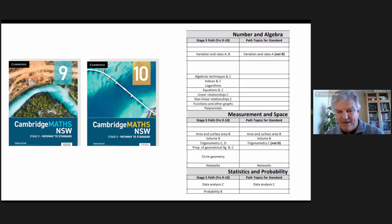I would say barely adequate. It certainly is desirable to cover at least some of the path topics before the end of year 10 with your students who are heading towards standard. So in these books, the year 10 book in particular is going to be a bit thicker than the old 5.1, 5.2 book because we needed to include networks, some extra shapes for surface area and volume got bigger, and trigonometry got bigger because we had to include sine rule, cosine rule, area rule, which previously were part of 5.3, so they weren't in those books.